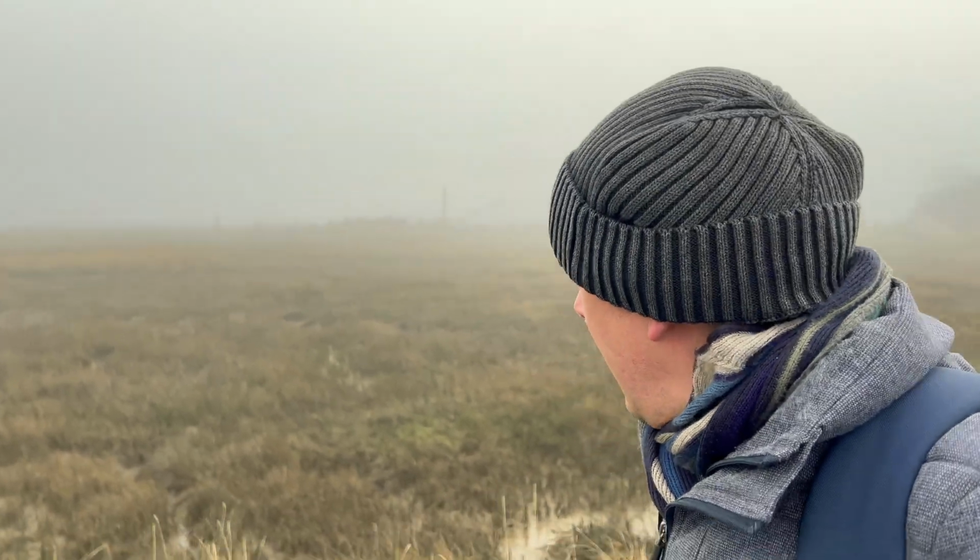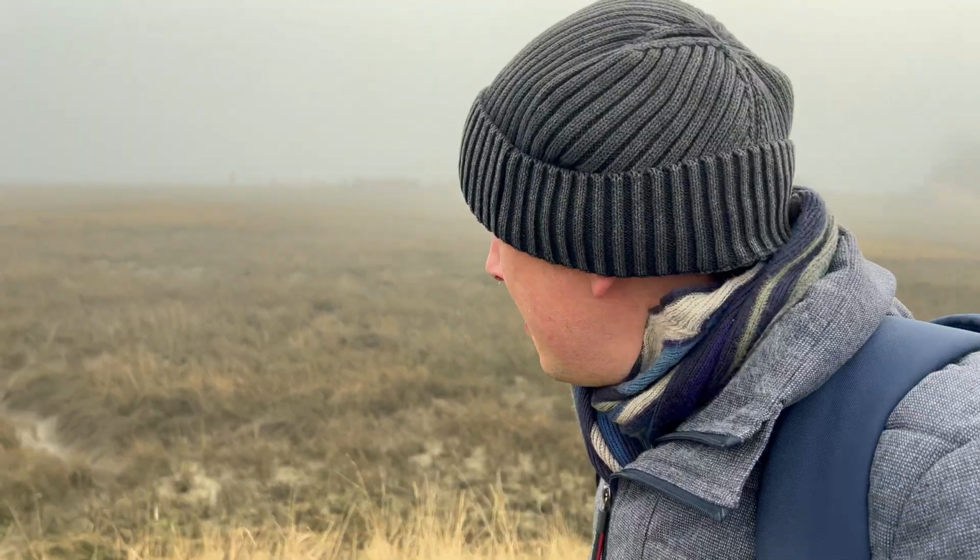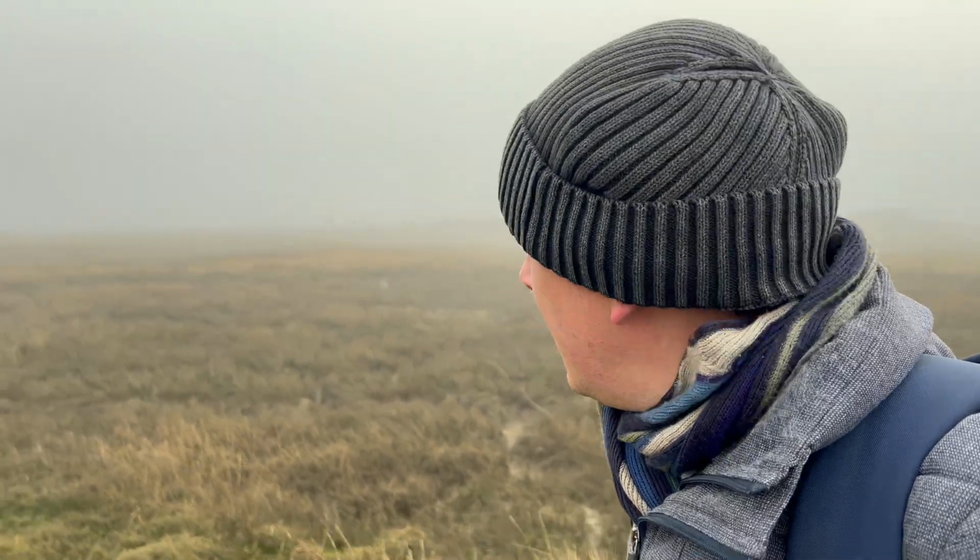So this area is actually rich in bird life. As you can see behind me, the marshes facilitate that. All the migrating birds from Europe and down south come up here and roost during the springtime. We're not quite there yet, so you can't hear much. But give it a couple of months and this will be buzzing with birds.